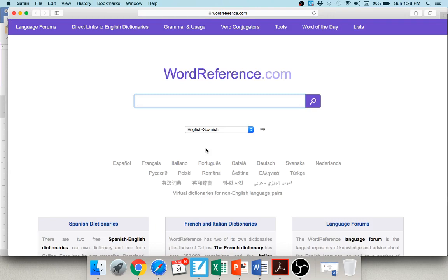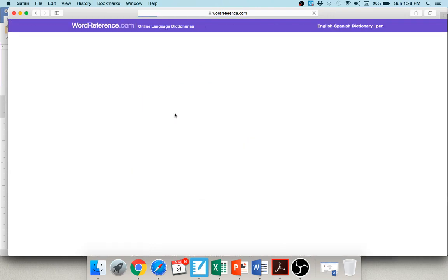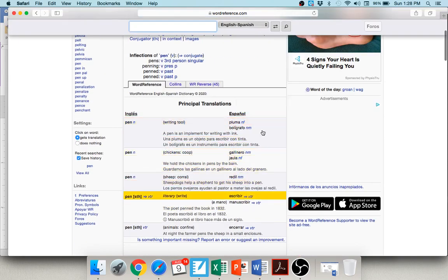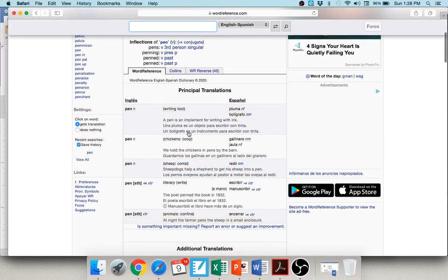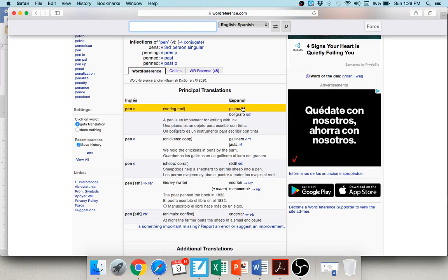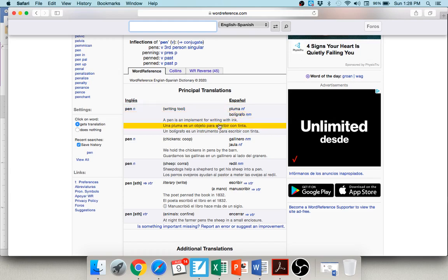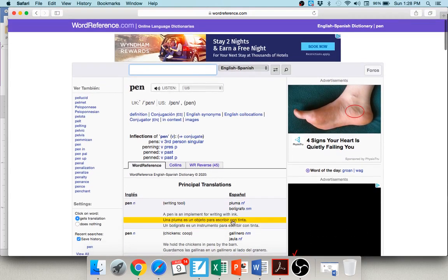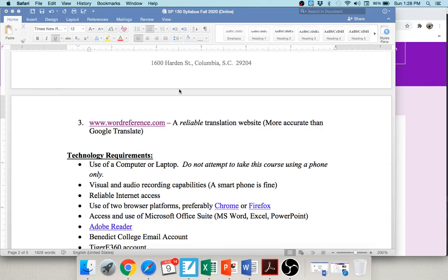As you study Spanish, there are different words they use in different countries. So for example, if we type in the word pen here, P-E-N, it will show you the different words for pen used all throughout the United States and in other countries as well. So some countries use the word pluma. Others use bolígrafo, so on and so forth. So it's important that you're using these so you can just kind of get a feel for how that works. This is the website I'd like for you to use anytime you need to look up a word you don't know.